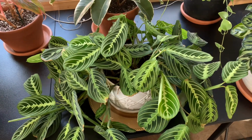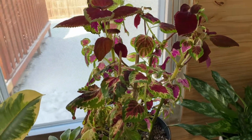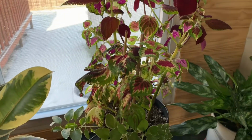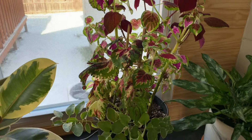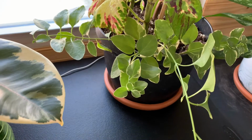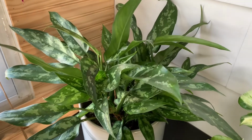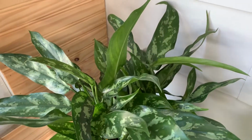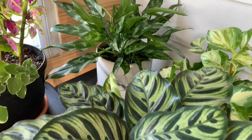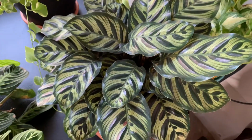And as we move back to this area, this is my coleus. I cut this guy back not long ago because it was getting too tall. And it also has some vinca vine in there as well. Over here in this corner is a Chinese evergreen. This is the Maria, I believe. This here is my Calathea makoyana. Love this one.